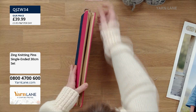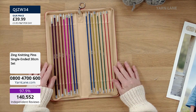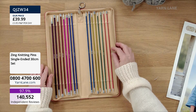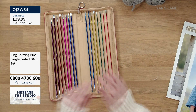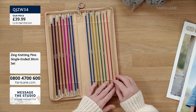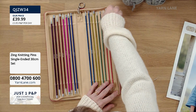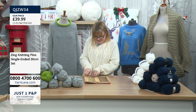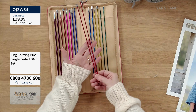Now I love these. When I was selecting, lucky me, I had the glory of selecting all the products for Yarn Lane. These are the ones I selected. So these are the Knit Pro Zing knitting needles. Each size comes in a different colour. The size is also printed on the needle, but the colour makes it easier to identify. So we sell these needles in single sets, in pairs. But if you want a set of them, these start at 3mm. The 3mm are red. Aren't they lovely and fine?